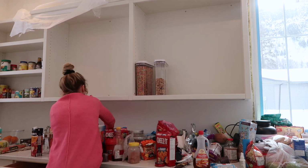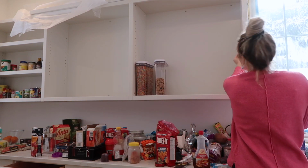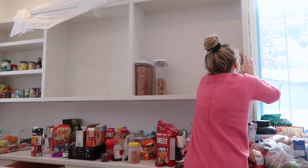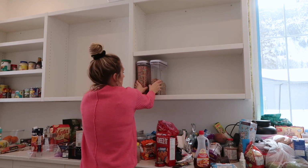We moved the laundry room upstairs because we had two closets that were back to back and we really didn't need that much closet space. So we changed that to the laundry room, which is way, way better because it's upstairs where the bedrooms are. So this just works out better for our family. So I love having this gigantic pantry.